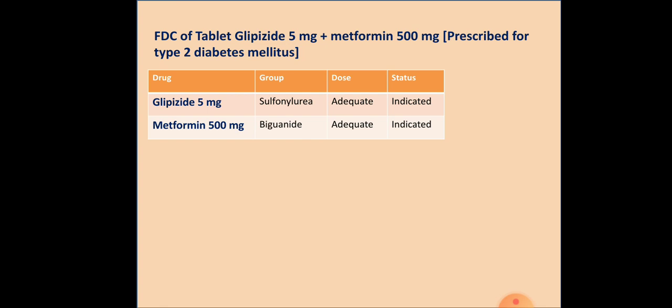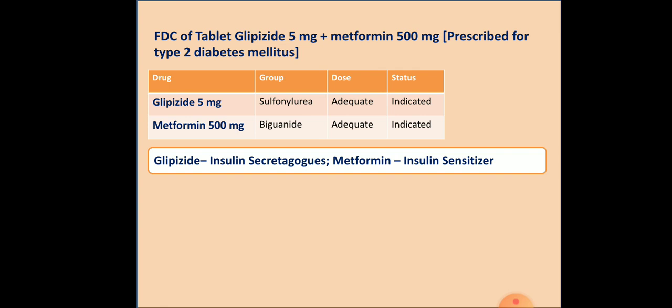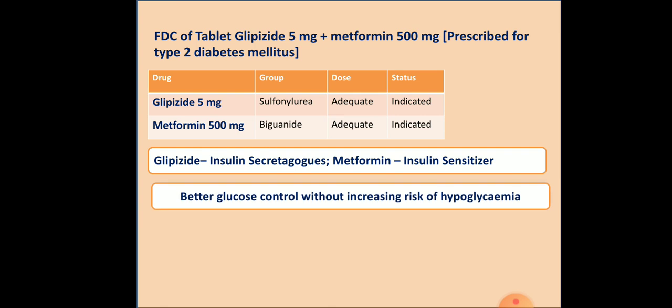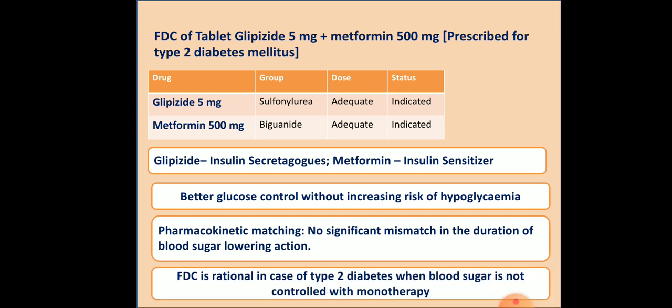Next is the fixed dose combination of tablet glipizide and metformin. Glipizide belongs to the sulfonylurea group, that is an insulin secretagogue, and metformin is an insulin sensitizer. Again the same thing: the two drugs belong to different groups, so different mechanisms of action. So there is better blood glucose control without increasing the risk of hypoglycemia. Again, it is better if the duration of action is exactly the same, but it doesn't mean that if there is a minor variation in the duration of action, then this combination is not valid. It is not like that, but there must not be a gross difference in the duration of action, and that is not there in this combination, and that's why this combination is rational when the blood sugar is not controlled with any of the above mentioned agents.